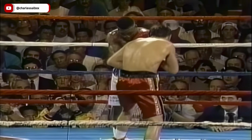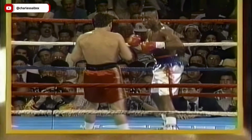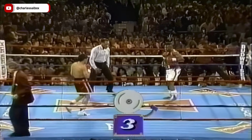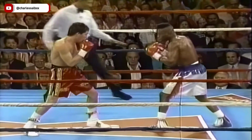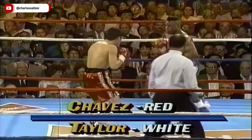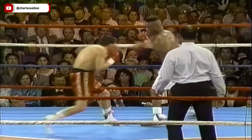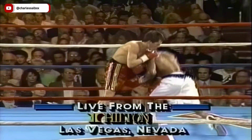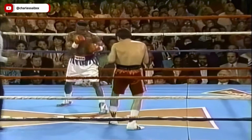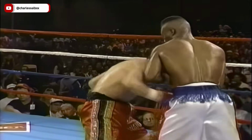Here's an exchange from early in the round. They're at close quarters. Chavez with a right, Taylor right back with a left. Well, for the first 5 minutes and 50 seconds, we watched a poised and confident Meldrick Taylor controlling the bout with his speed. But then in the last 10 seconds of round two, Julio Cesar Chavez began to penetrate his defenses. That was a slip, not a knockdown. Chavez is dictating the tempo of the fight. He's making Taylor fight his fight at his tempo.